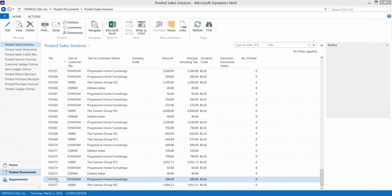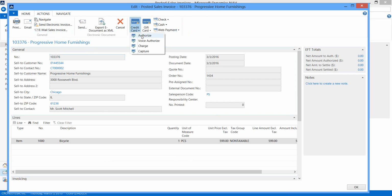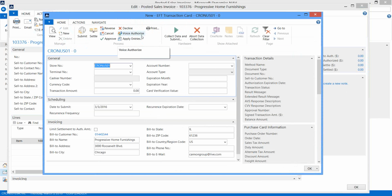Let's go to a posted invoice that went out, it's an item that went out on account, and now the customer is calling because they want to make a payment. I can see on my fact box on the right, I can pull up the posted invoice itself. No payment has been processed against it yet, so I can come to my actions and go ahead and put through an authorization. There's always going to be an authorization and a settlement. But for a posted invoice, I just want to charge the card. I don't need to hold an authorization until I'm ready to ship.